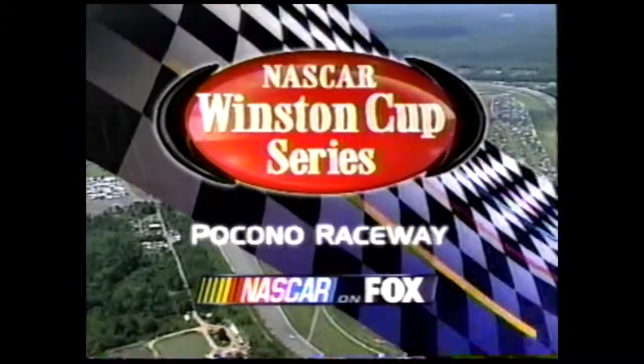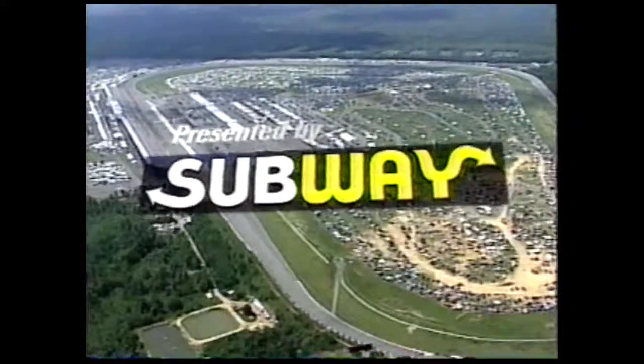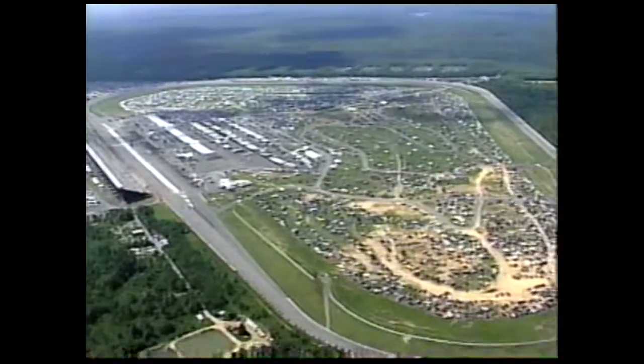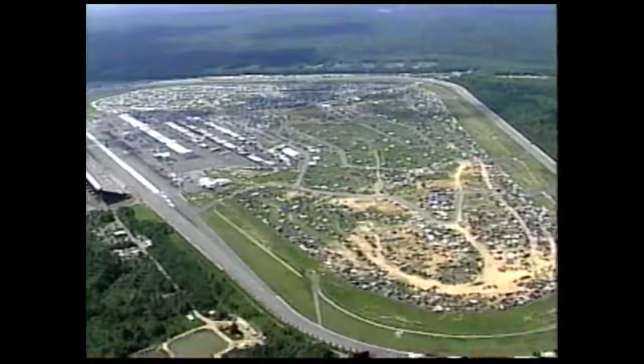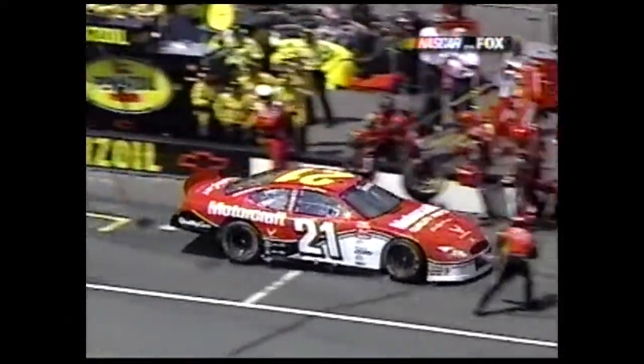Welcome back to the Pocono 500 on Fox, presented by Subway. You're looking from turn 1 across the vast infield and the longest front straightaway in Winston Cup racing. And now we finally cycle through pit stops as Elliott Sadler, who topped off before the last restart apparently, is the last driver to pit.